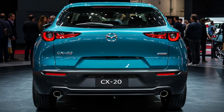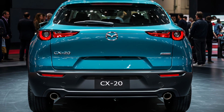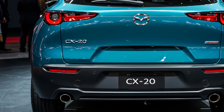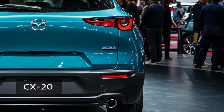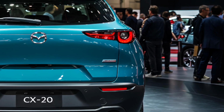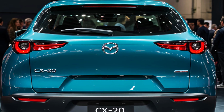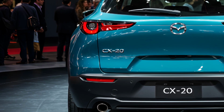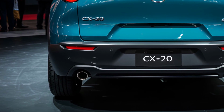Let's talk about the interior because that's where Mazda always punches above its weight. The cabin in the CX-20 feels like a step up from the price tag. The dashboard is clean, buttons are where you expect them to be, and the 10.25-inch infotainment screen is sharp, even though it still runs Mazda's dial-based interface. Some people love it, some people hate it, but once you get used to it, it's pretty simple. And yes, Apple CarPlay and Android Auto are both standard.